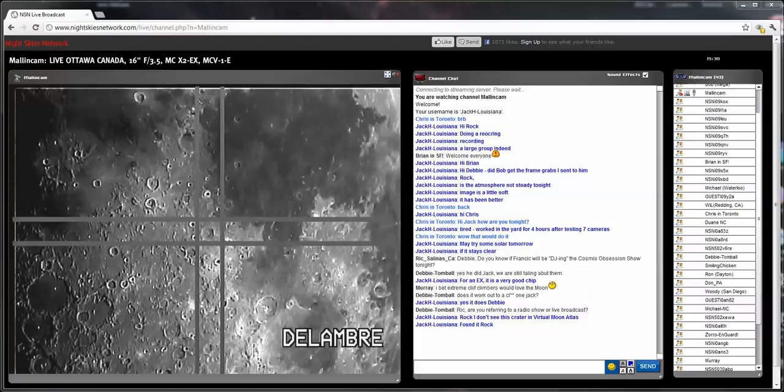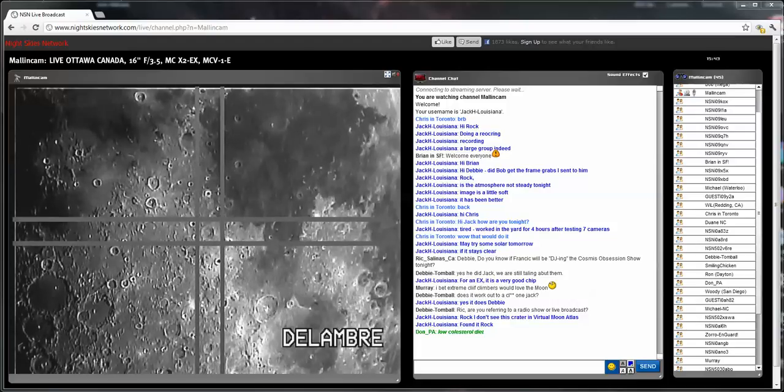The observation period of this crater is 6 days after the new moon or 5 days after the full moon. And again, you need a minimum of a 50 millimeter refractor to view the full view of this crater.